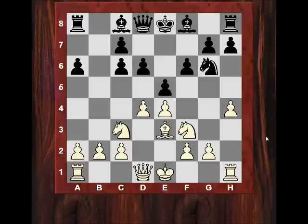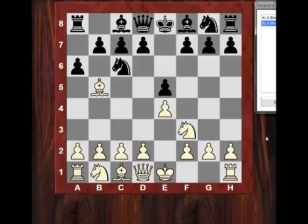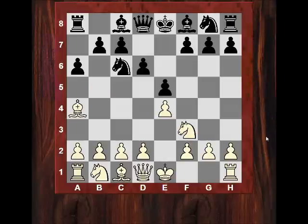He doesn't really want to play h5, because that pawn will be a permanent weakness, and where will his king go? Yeah. So I'm not really all that keen on this. And it's possible that bishop takes c6 is actually white's best option against the deferred or modern Steinitz. Yes. But let's look at other moves.